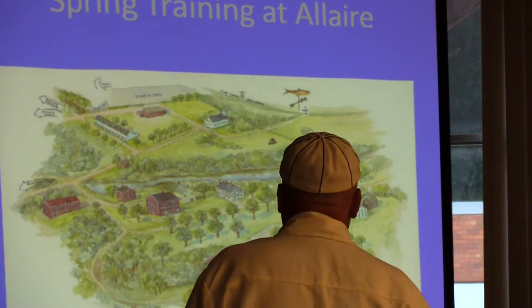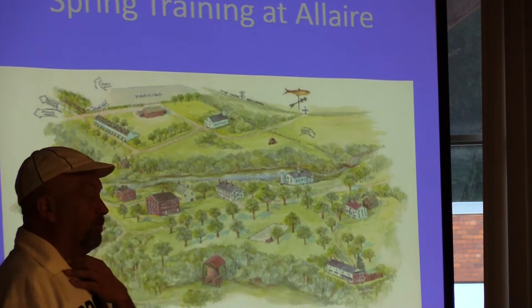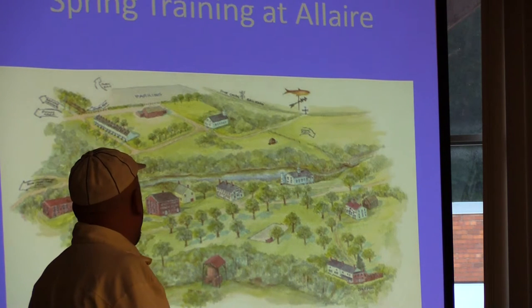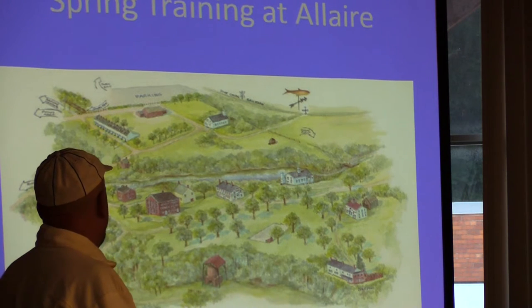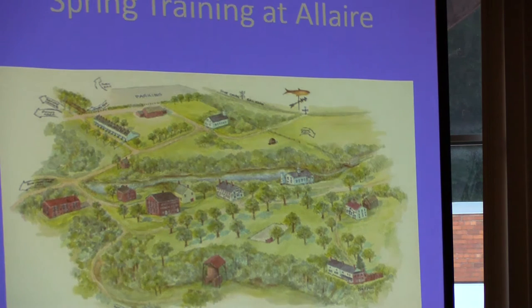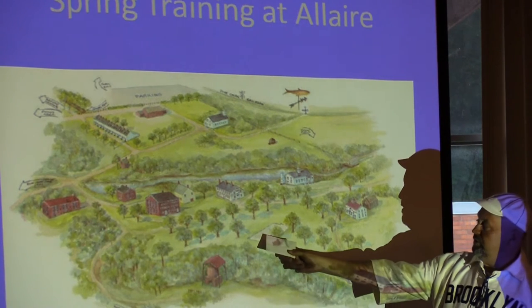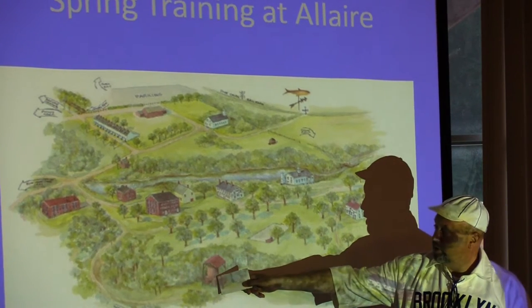Now, we go on to the spring training location at Allaire, and this is where we as fellow historians can look out and see the landscape of where we live and where we go, and you have that eye where you look into the past. When you go to Allaire, you might think 1830s and that type of thing, but knowing what I know now, I know of several places at Allaire that actually were part of this activity in 1898. Specifically, this was the coal house. This is where they kept the raw materials for the furnace.